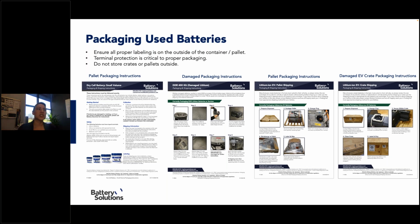So here are some very selective examples of packaging instructions. If the packaging instructions you have are not detailed enough, you need to talk to your team, because there needs to be clarity on what needs to be done step by step to ensure that your team is educated enough on how to handle the packaging of these batteries.